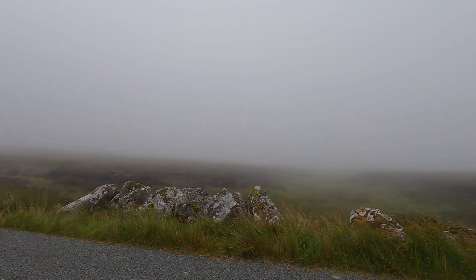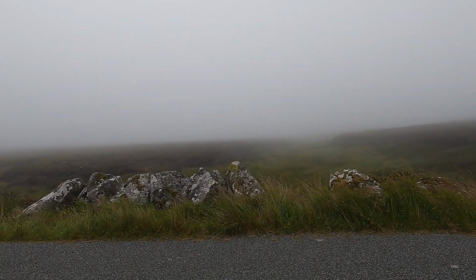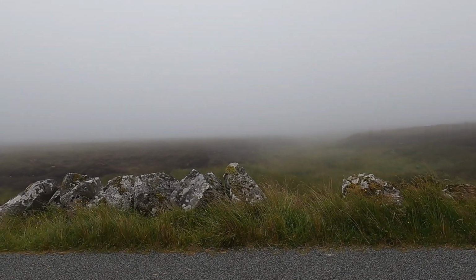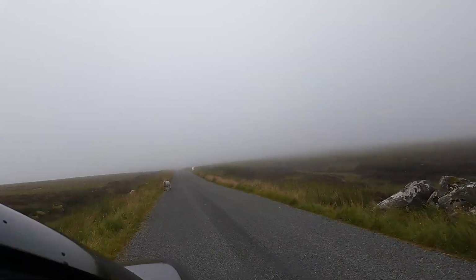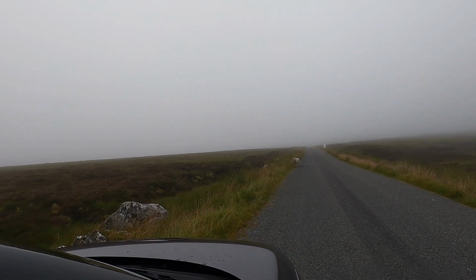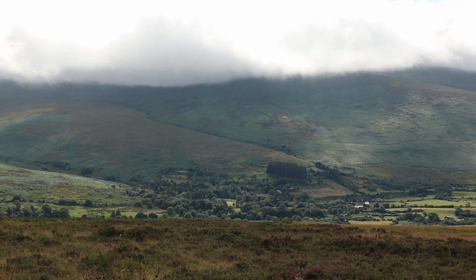You can't really see much, but that is the source of the river Liffey just there, and we are sitting at 527 meters above sea level. But we have company as well. That's what you get when you're driving through the Wicklow Mountains. Flocks of sheep just pop out and get in your way. So we've just come through what's known as the Sally Gap, and it was pretty much the highest point that we're going to be doing on this journey, just above 500 meters.